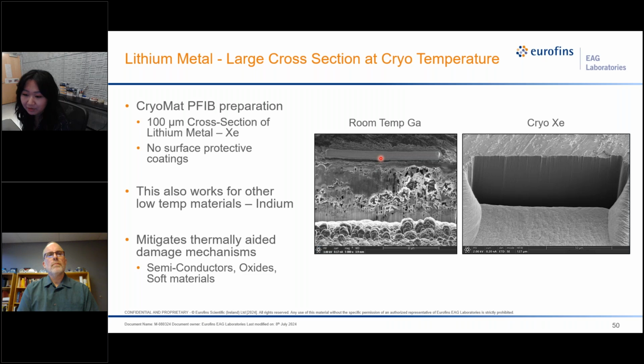So we show an example here of cutting pure lithium metal at room temperature using our gallium FIB. And within that cross-section face, we see a lot of porosity and a lot of heterogeneous microstructure. If you didn't know any better, you might think that your metal is very porous, but when we do the same cut under cryo conditions in the PFIB, we see that actually the cross-section face is very smooth, and those features were a result of beam damage.